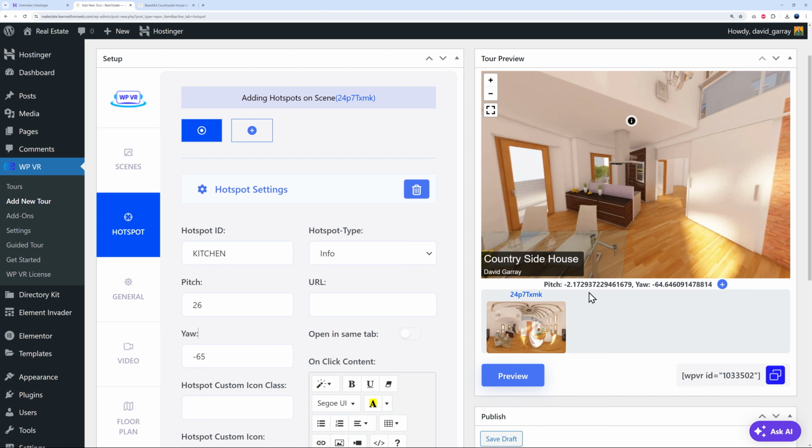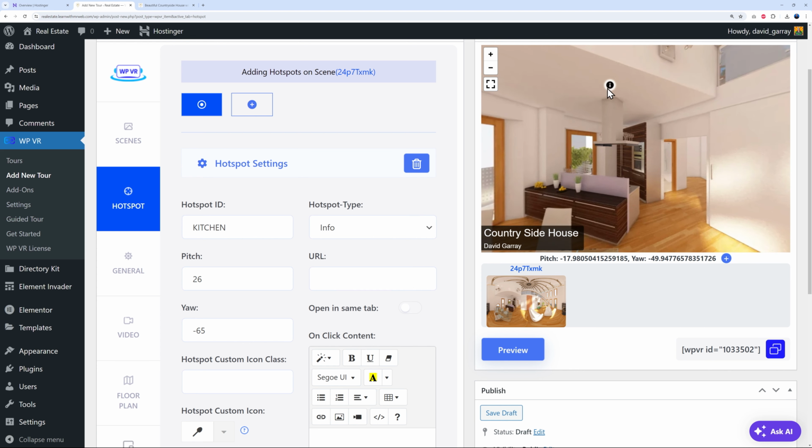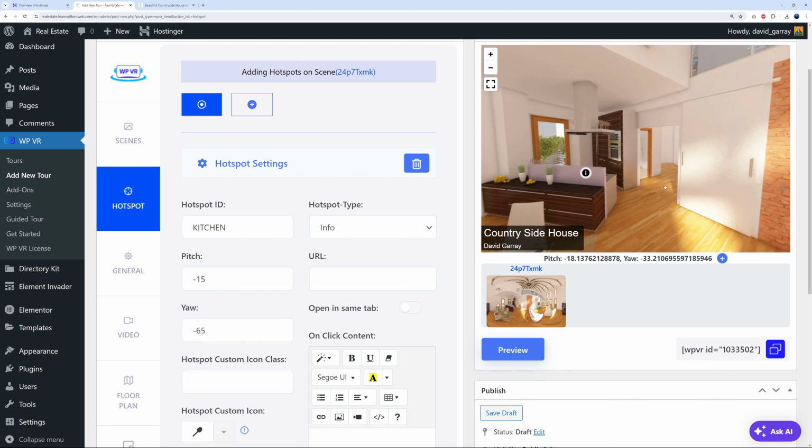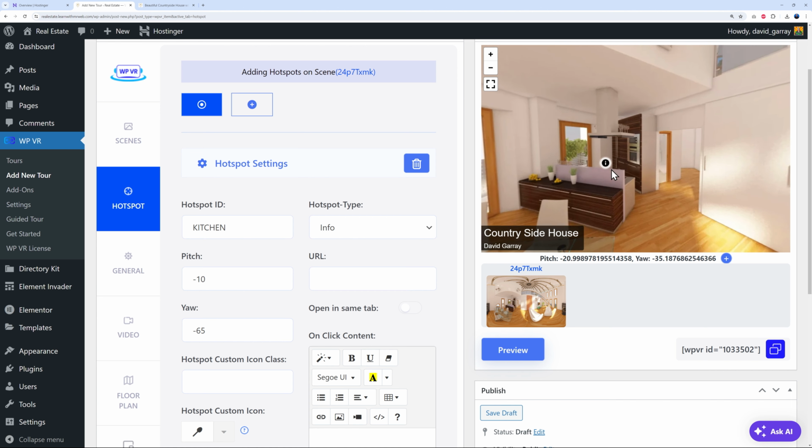Try it. Then, as you can see, you can click preview and go back here. This is almost the right spot, but it should be lower. So let's try maybe minus 15 here. Again, preview. Let's go back here. There you go. That's almost good. Let's say maybe minus 10. Let's try minus 10. Yeah, that's exactly where the kitchen is, okay?